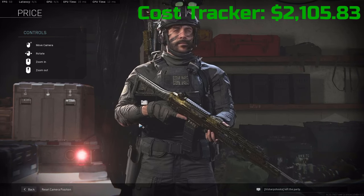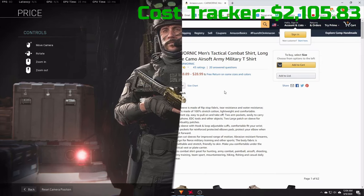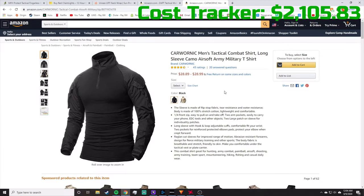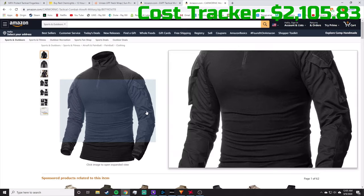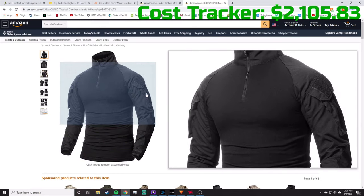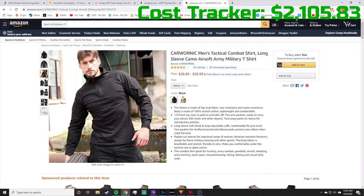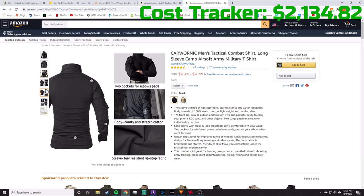Let's see, then we're just going to go ahead and move up the arm. We'll go ahead and hit the shirt. Alright, so for the shirt, this is about as close as I could get. This is something I think they totally did on their own. Can't find specifically what it is, but this has the kind of tight arms right here and the patch on the sides. So it's pretty close, about as close as I can get it.